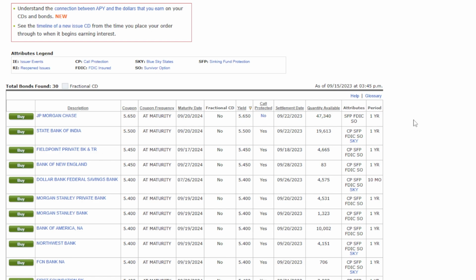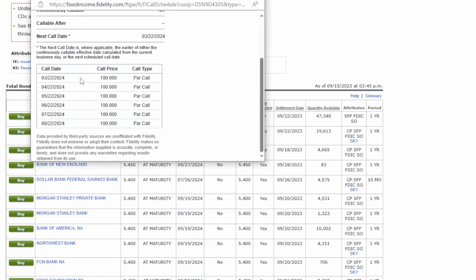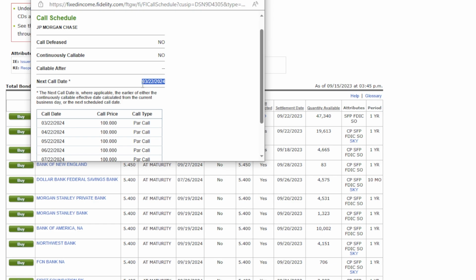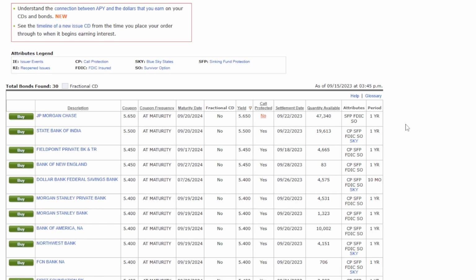Now, call protection is basically giving the bank or the underlying issuer the option to call the CD in early. For example, for this JP Morgan, they have multiple different call dates. The next call date specifically being right around 3 or 4 months away. Then from there, they have 1 month call dates. The reason banks would want to have call dates built into their CD is because if interest rates go down and they find themselves paying out way more money than they'd want to, they can call your CD away, pay you out any interest in the time frame before it was called away, and you get your money back and you're on your way.